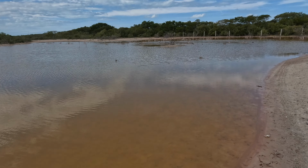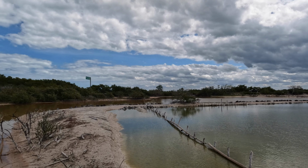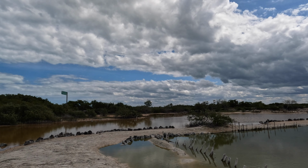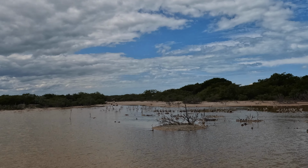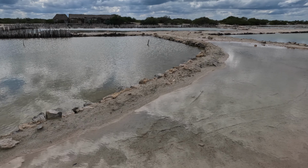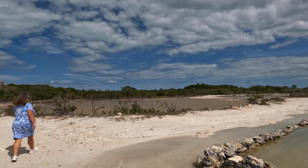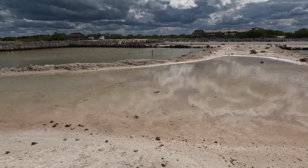We also did see on our way in a couple of flamingos, but they were kind of too far off to get a picture of, so hopefully we can walk around here and maybe see some flamingos or some other birds, and maybe the sun will poke its head out and we can see how pink it really is. When the sun finally did come out, the water was definitely more of an orange color than the bright pink we saw at Las Coloradas.